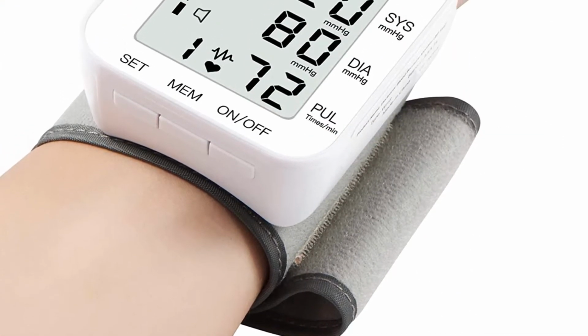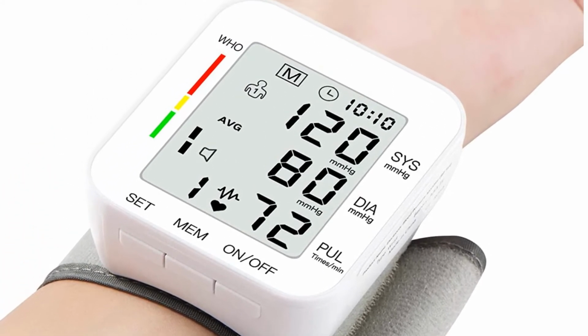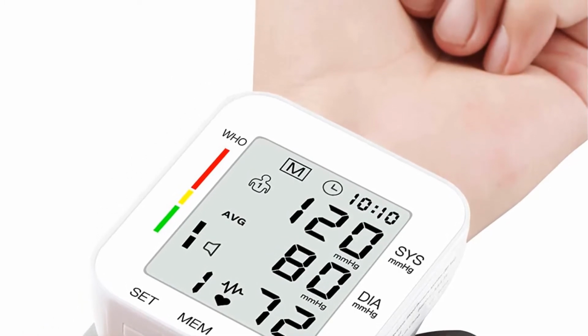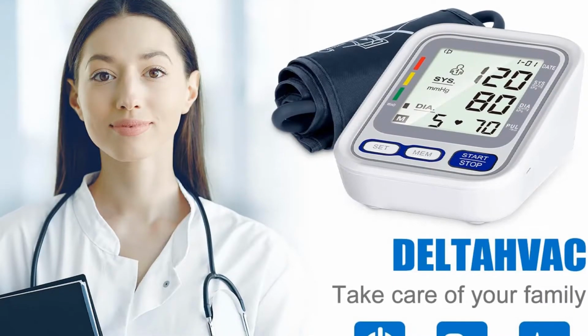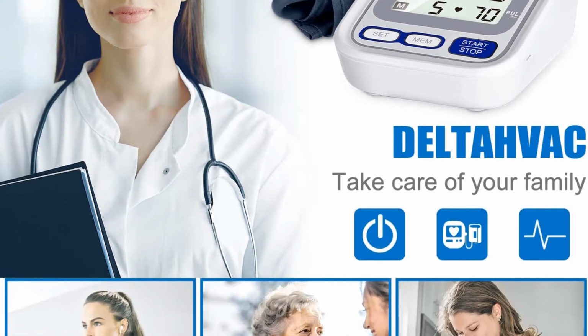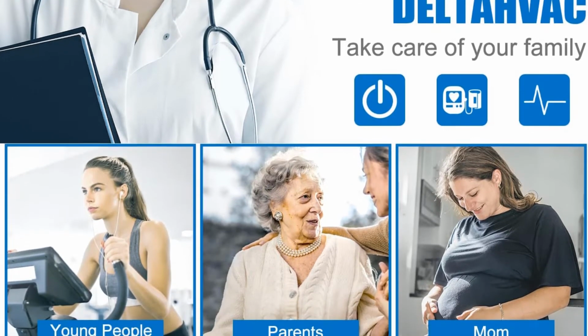time. This blood pressure monitor is simple to use, just a single button to press to assess your blood pressure and heart rate, and it has irregular heartbeat detection, which means it triggers an alert if it detects an irregularity in your heart rhythm. Besides having a large LCD screen, the MMIZOO wrist blood pressure monitor also has a voice broadcast feature that you can turn on or off to read out your results.